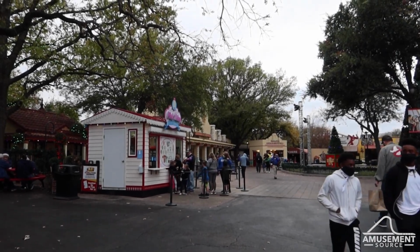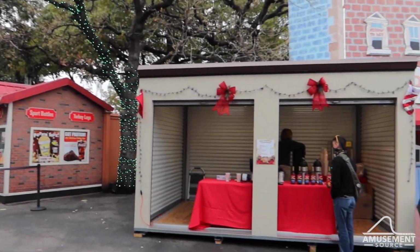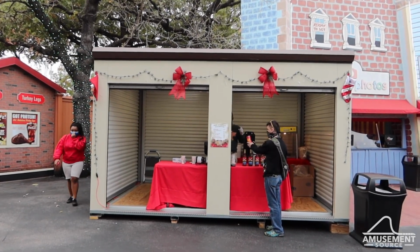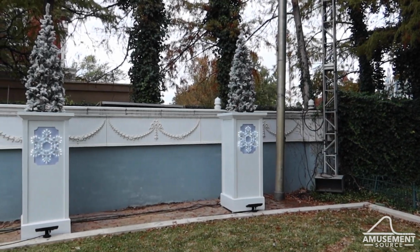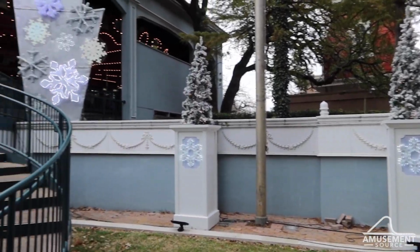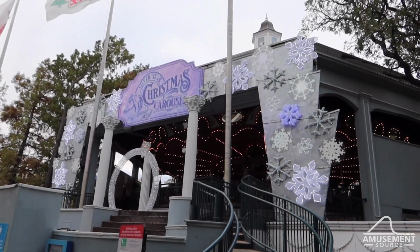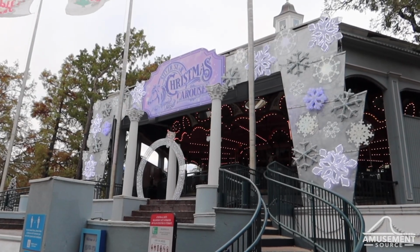We made our way into the park, and on both sides of the Silver Star Mall you have these coffee booths. So you can get hot chocolate, you can get muffins, and you can also get your Holiday in the Park mug refills here. And just like Hallowfest, up here at the front we've got a themed carousel. You can see they call it the Silver Star Christmas Carousel, and they've kind of decked the stage out here with snowflakes and other stuff.